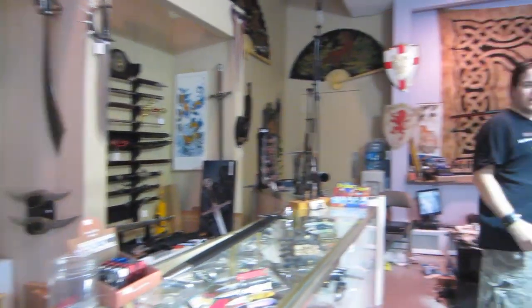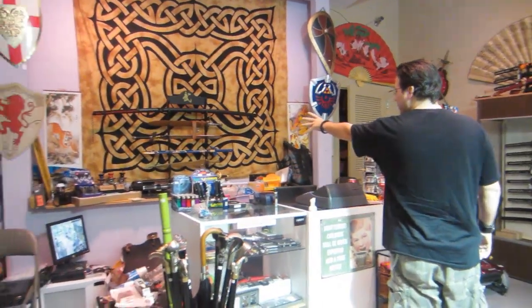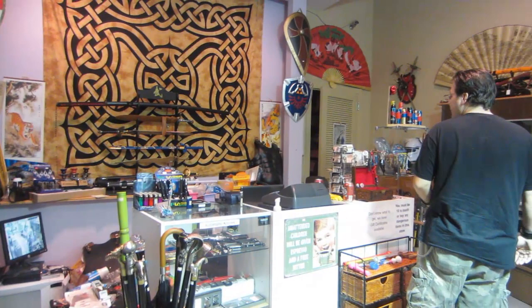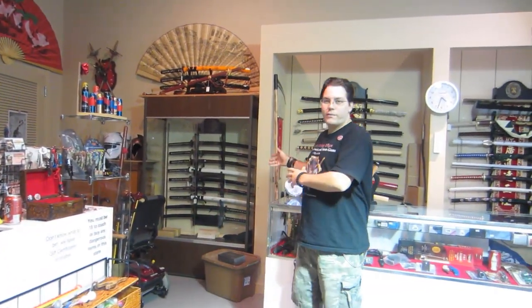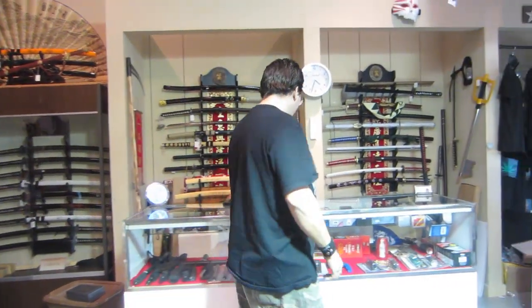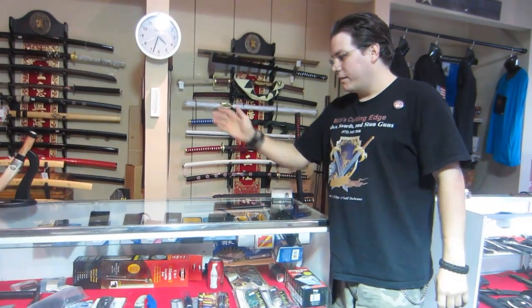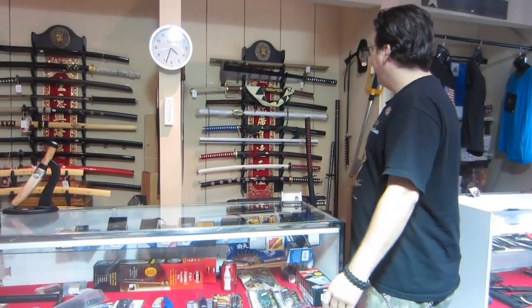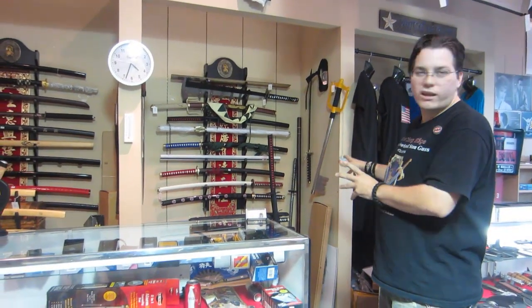Over on this side here, we have a lot more movie blades, Zelda, Sword and Shield. Here are Japanese swords, the higher-end katanas, true cutting blades, 1060 high carbon steel or better. Right here we got the self-defense products, stun guns, batons, and then back here, anime swords, a lot more recognizable pieces.